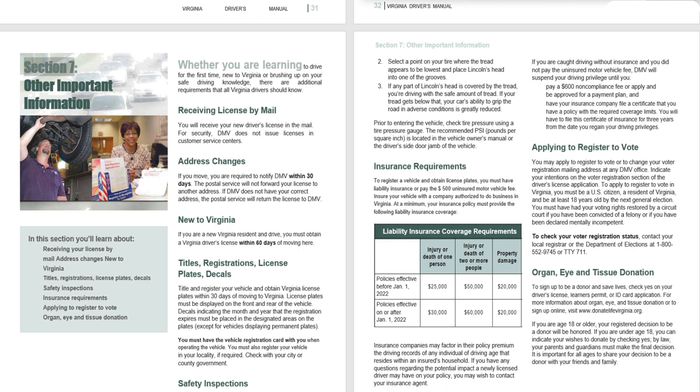Section 7. Other important information. In this section you'll learn about receiving your license by mail, address changes, new to Virginia, titles, registrations, license plates, decals, safety inspections, insurance requirements, applying to register to vote, organ, eye and tissue donation. Whether you are learning to drive for the first time, new to Virginia, or brushing up on your safe driving knowledge, there are additional requirements that all Virginia drivers should know.